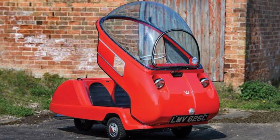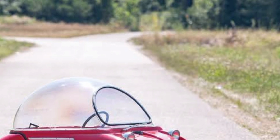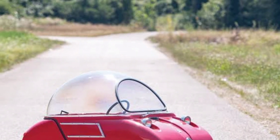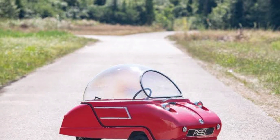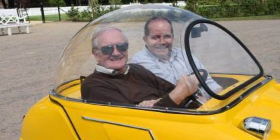If you were interested in owning one of these now, you'd be hard-pressed to find an original model. They've become quite the collector's edition over the years. In fact, in 2016, a Peel P50 sold for $176,000 US at an auction in Florida. Not too shabby for a car that would lose to a cheetah in a road race.